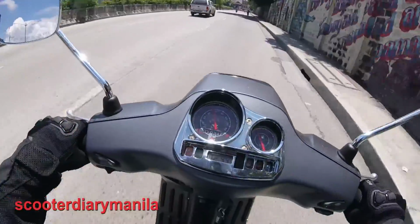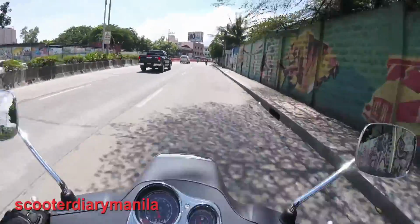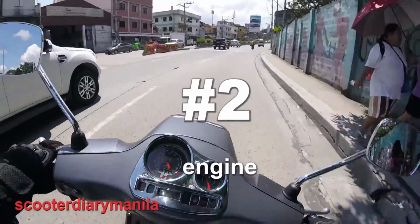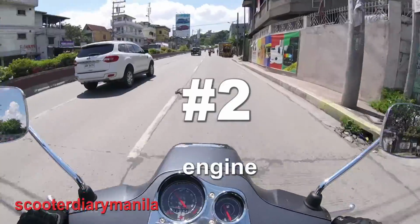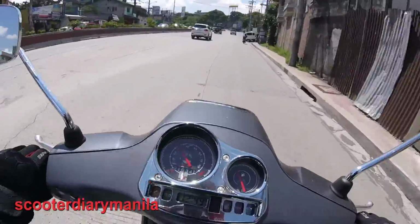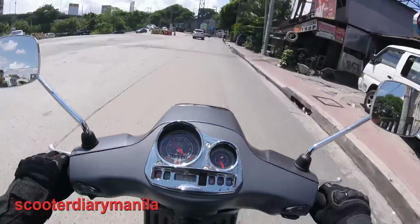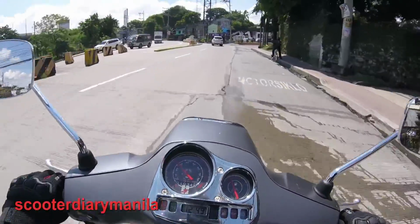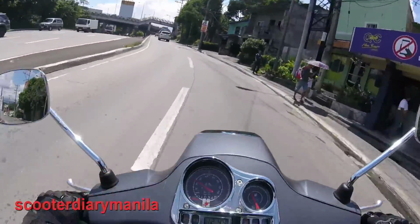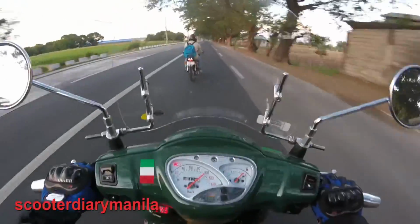For number 2 on my list, number 2 is the engine. Some of you might be surprised about the engine, but then again, the Kymco Like has a very reliable engine as well, not to mention the power it creates. Yes, it's just 125cc, but if you are following my vlog, the one I'm using is just 125cc, and when I switch to a CVT change, it can easily top 110 kph. Yes, it's just a carbureted type.